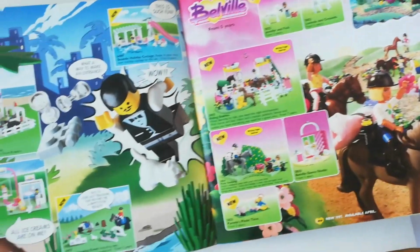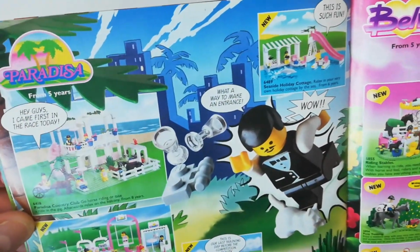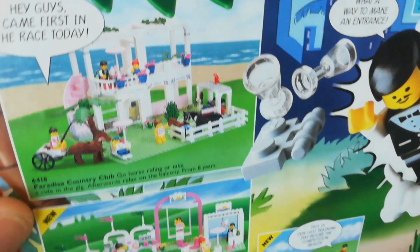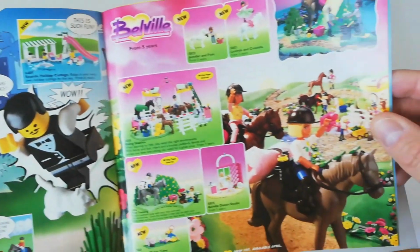And a theme that wasn't weird, that was actually really good, was Paradisa. Some of the early Paradisa sets were pretty amazing. I actually really like some of these sets. Some amazing pieces in here. So Paradisa was still going strong in 1997.